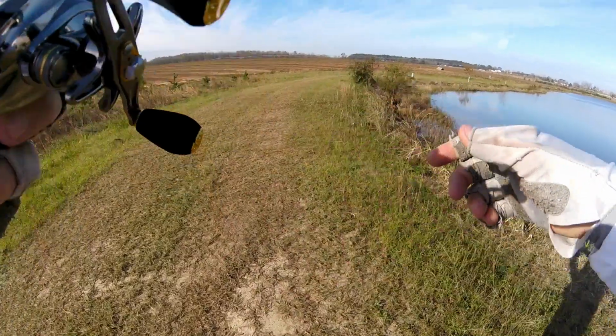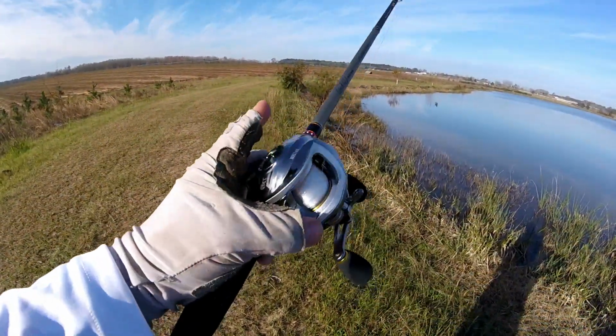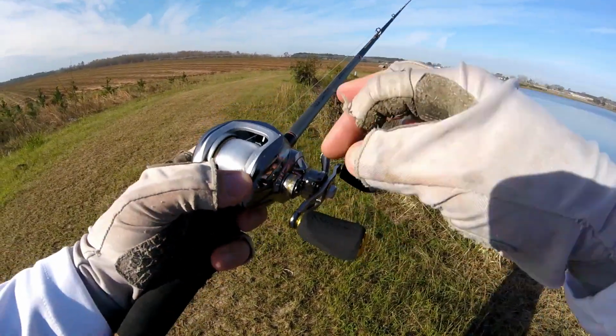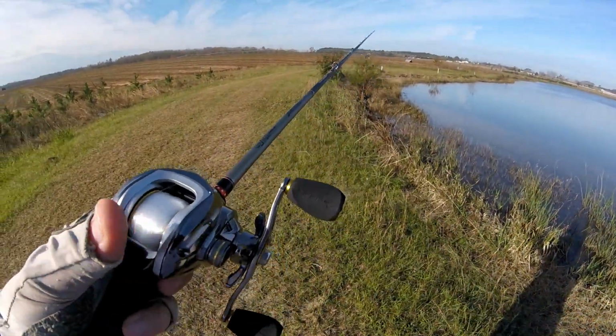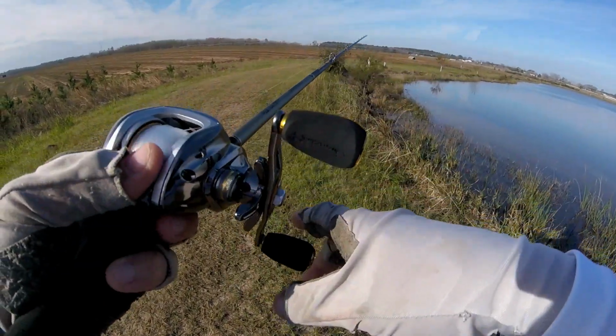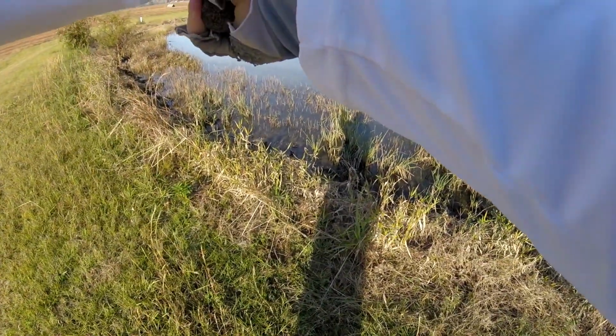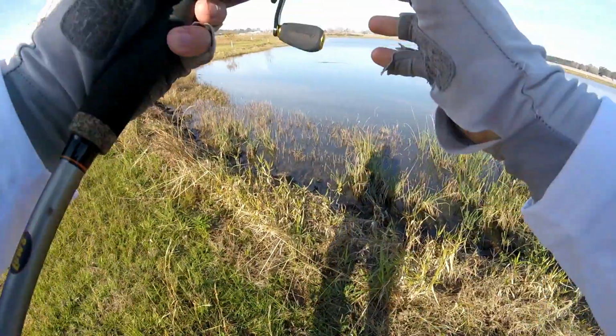All right, so here we go. Got the square bill right here. Got the wish.com reel. I got the tension knob set where the lure falls pretty slowly. Actually, I need to tighten it up a little bit before I throw a massive bird's nest. Let's make our first cast. Woo, and through a giant bird's nest.